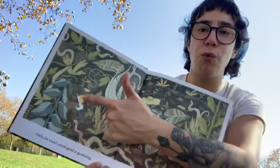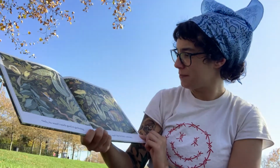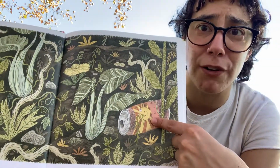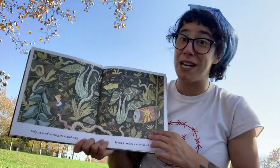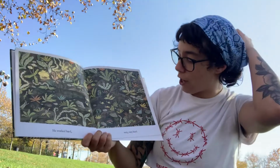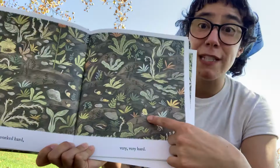Here he is trying to water this plant, but it just wasn't enough water. Oh no, someone dropped a soda can. That doesn't help the garden grow strong and healthy. It wasn't that the gardener didn't work hard to make his garden better. He worked hard. He worked very hard. But look at how small he is.